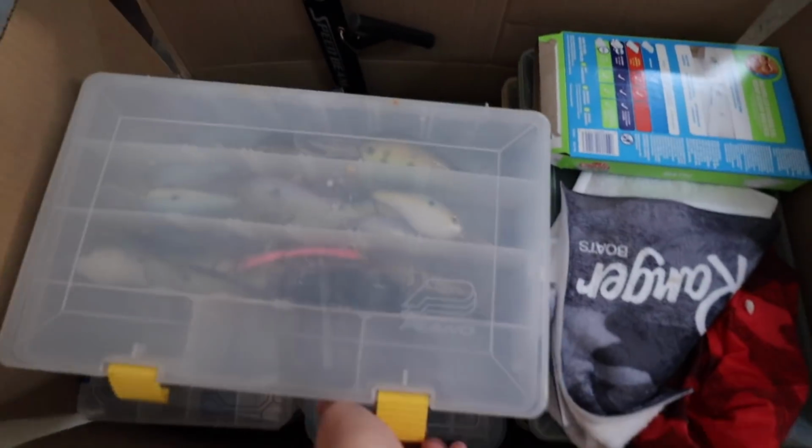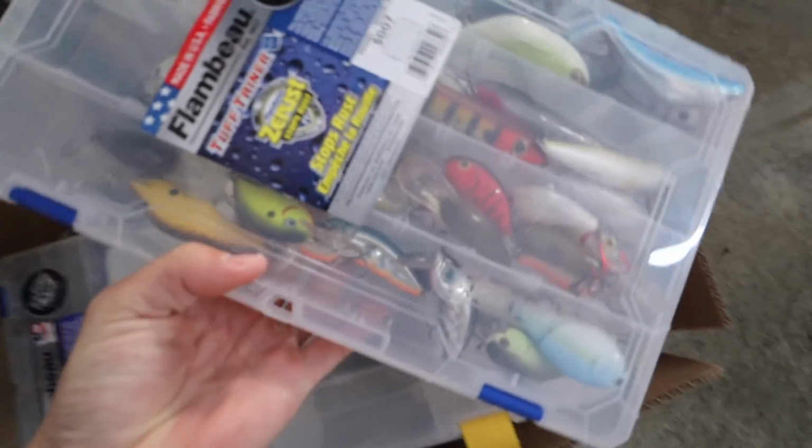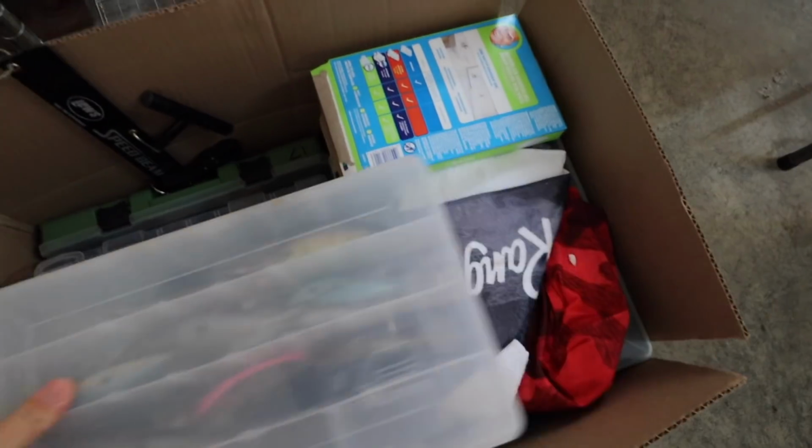This is a huge for sale box. There's some really good tackle in here. Pull out one of these. All this stuff's for sale. I'm selling a ton of tackle. Just old stuff that I don't use anymore. It's still in really good shape. I just don't use it. I've got too much crap.